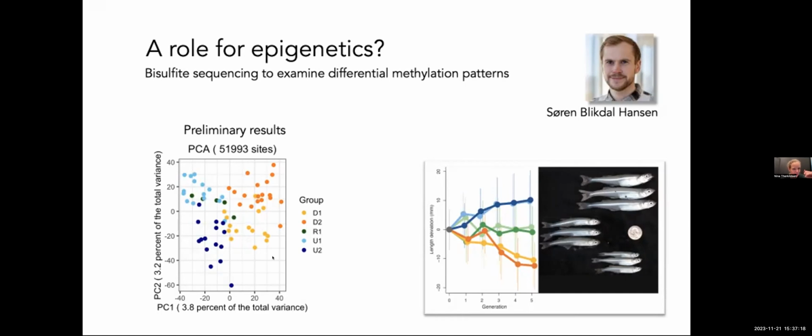And the preliminary results actually suggest that there is a really clear signal. Here's just a preliminary result, a PCA summarizing methylation patterns among these fish. The major PC axis here shows a separation between down-selected individuals in orange and yellow and up-selected individuals in the two blue shades. So it'll be interesting to see what comes of this work, and to what extent we'll be able to partition sequence variants versus epigenetic variation, and what role each of those types of variation has played in this rapid evolution of growth rate here.